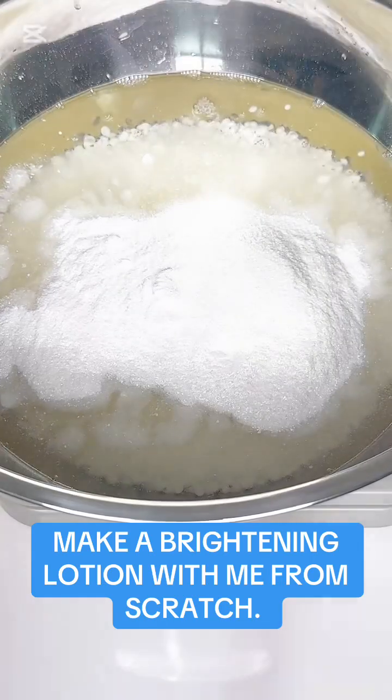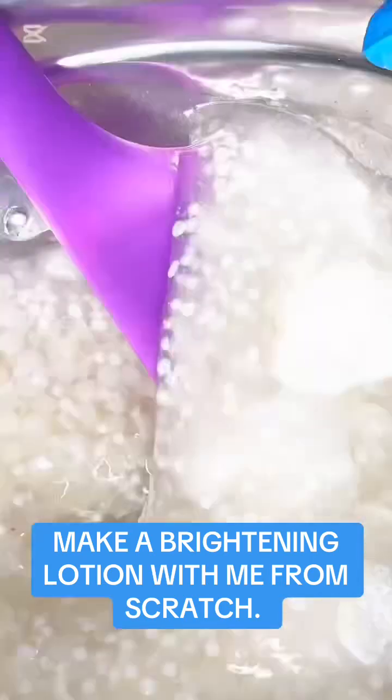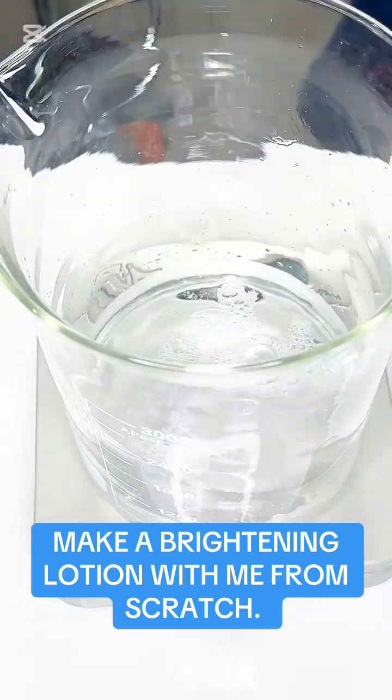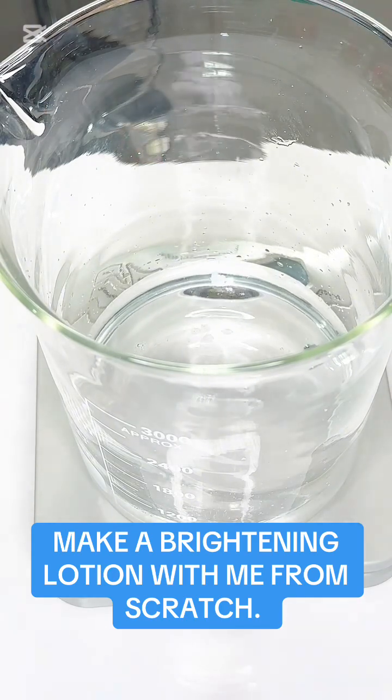It has hydrating ingredients: humectants, plant oils, and silicone to lock in moisture and keep your skin supple. What to consider when making a brightening lotion?